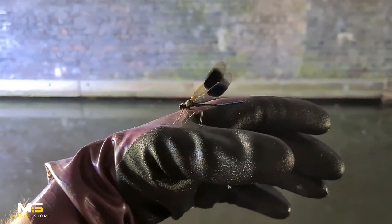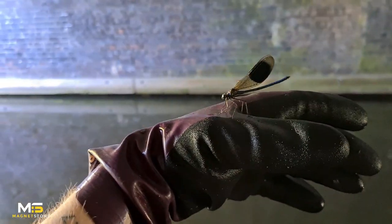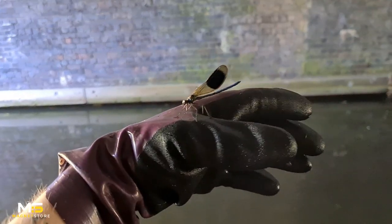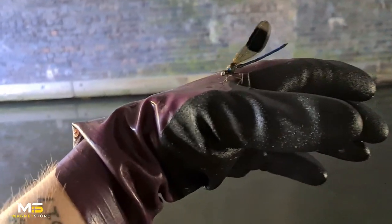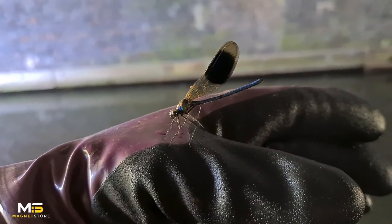Never held one of these before. But now he's just sort of drying off. Before it takes off again, I think. Yeah, cool. But he was just floating by, drowning, so I thought I'd rescue him. What are you doing? He's cleaning himself, look. What's he doing? That's funky, that.